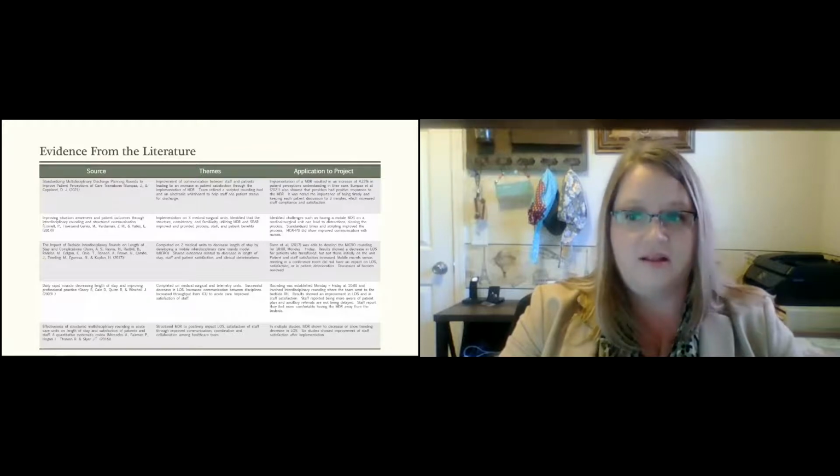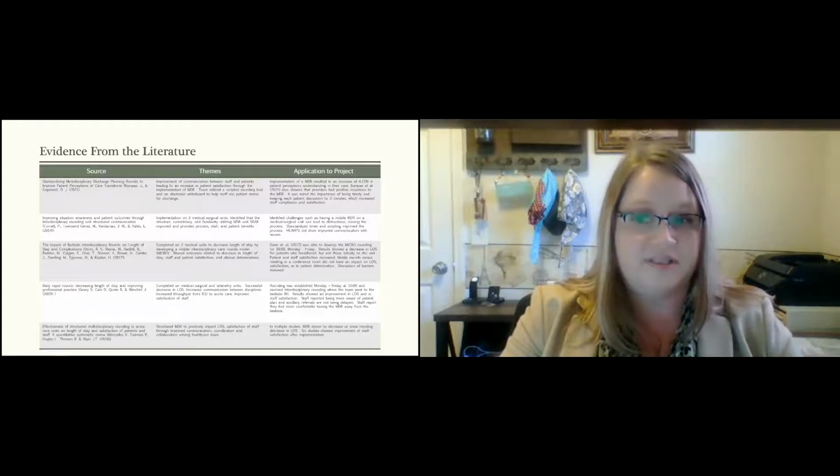Gary et al. completed multidisciplinary rounding on med-surg and telemetry units. They did show that they successfully decreased the length of stay and increased communication between the various disciplines. And through that, they increased throughput from the ICUs to the acute care units. Staff had an increase in satisfaction, and it was due to them reporting being more aware of a patient plan, and ancillary referrals were not being delayed. Staff felt much more comfortable having the MDR away from the bedside.